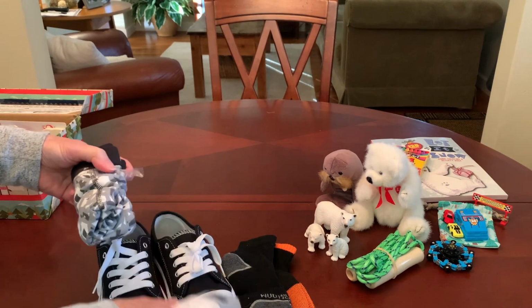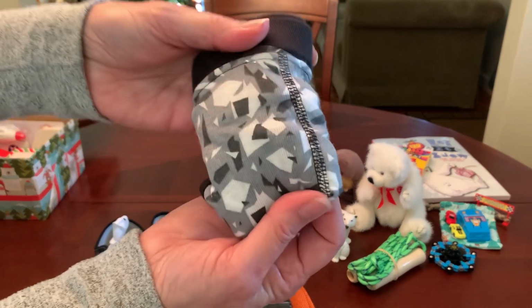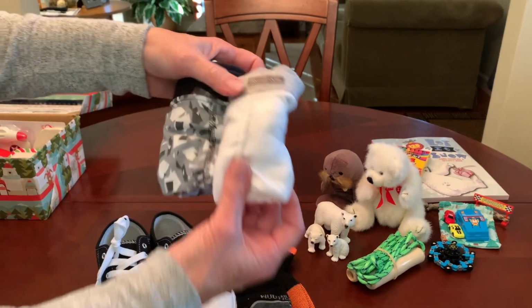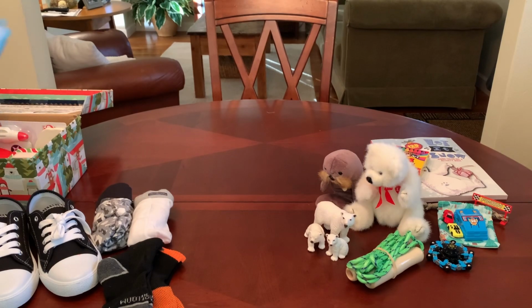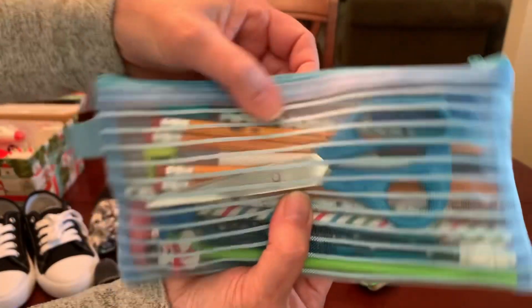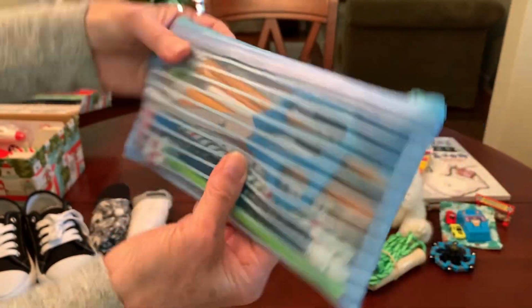Inside the other shoe, he's got 2 pairs of boxer briefs, one in a gray kind of broken glass print, and the other is solid white with a gray band. He has a pencil pouch filled with school supplies. He's got a 7-inch pair of scissors. Can you see that? That's contributed by Joan Cowan.